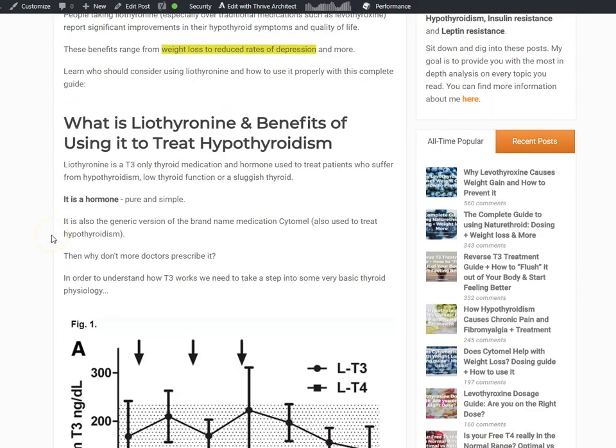So what is liothyronine? We can make this really complex or really simple, but basically it is one of the thyroid hormones that your body produces naturally. Now, T3 is important and should be separated from T4 because it is the active thyroid hormone in your body. So all of the actions of thyroid hormone can be attributed back to T3. All right, and that gives it some special properties. It also makes it the most powerful thyroid hormone medication that exists.